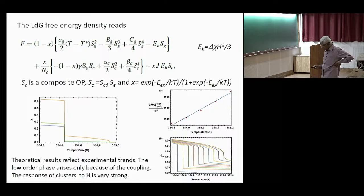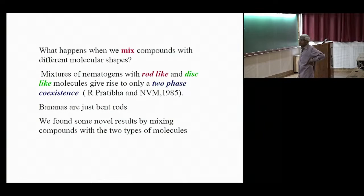Now, the next question was, Sadashiva was synthesizing these compounds. So what do we do with them? People had already been studying, you know, especially the Boulder group had done a lot of work. So we had no chance of competing with them. So then we said, why not we mix two different types of molecules with two different shapes? In fact, this was an old thing. We had done such an experiment in 1985, mixing nematics made of rod-like and disc-like molecules.